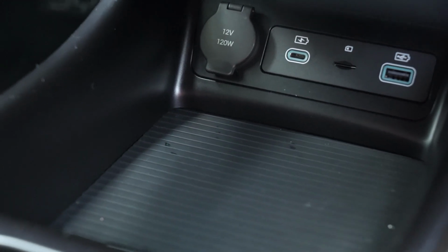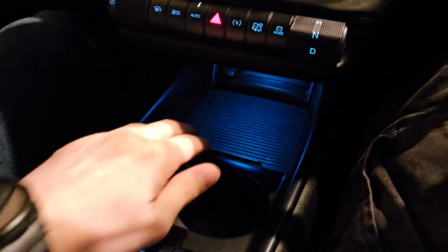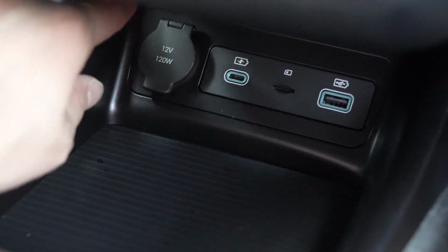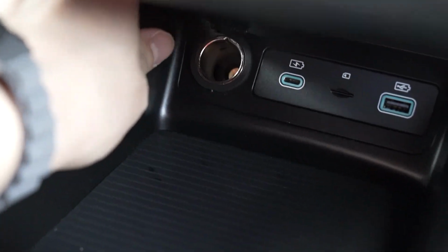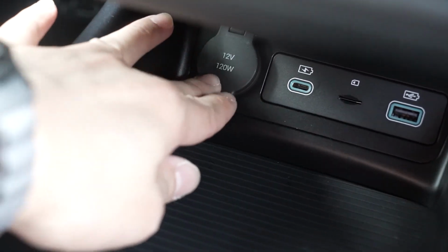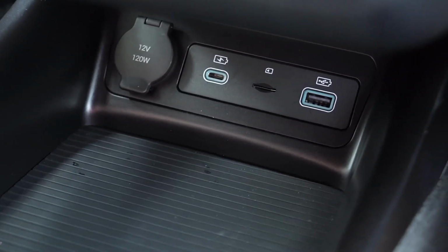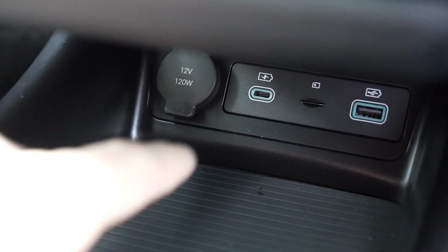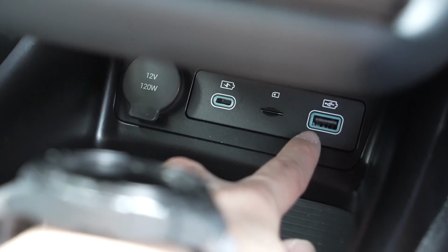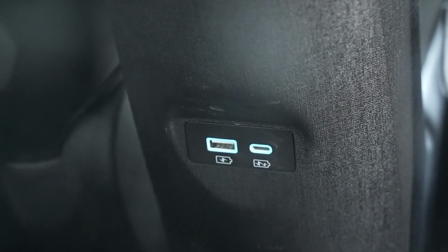Now this compartment is rather interesting. If we're driving at night, there is a light above here that shines down so you can see whatever you're looking for. And then here we have this basic port. If you have a car charger that you want to put in, you can put it in here, as in your car phone charger, not your car charger as in EV charger. You get the idea. And then there's a USB Type-C port here and a micro SD card slot, and then another USB Type-A port. These two ports are identical to the ones at the back for your passengers, so that's good.